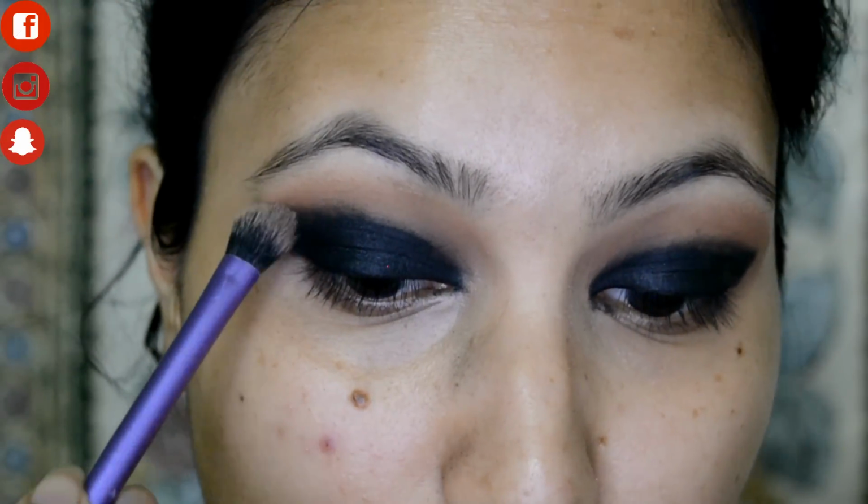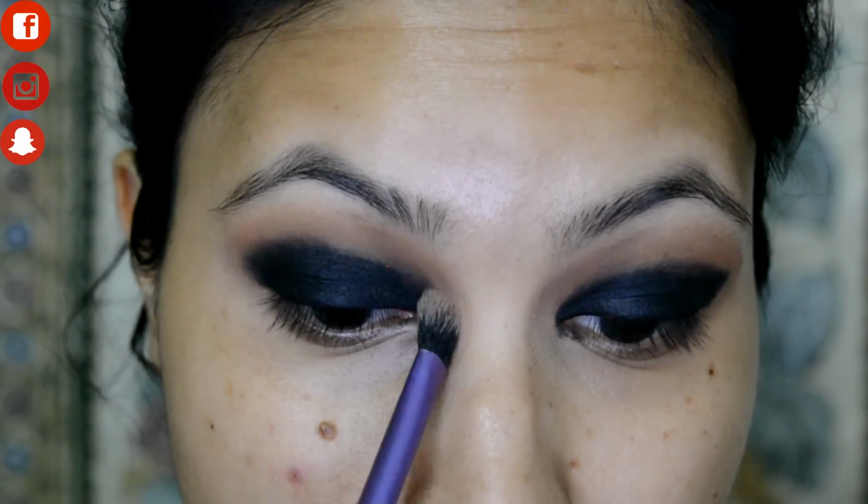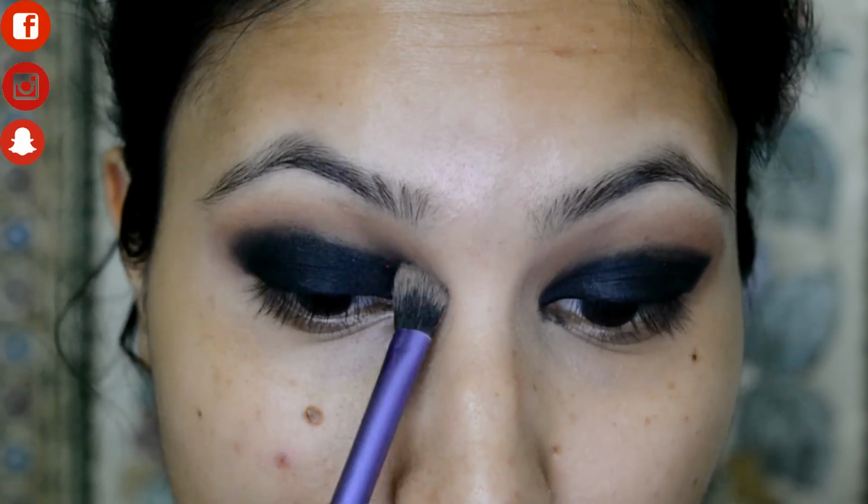And now I'm just going to blend this out. You really need to blend this well because this is the key to this look. If it's not nicely blended, it's not going to look nice.